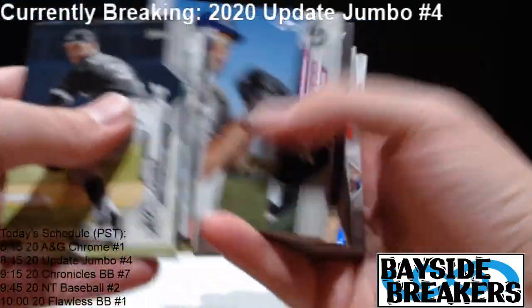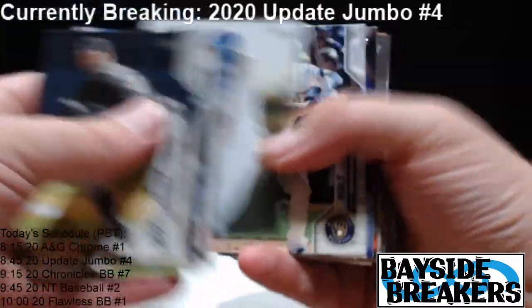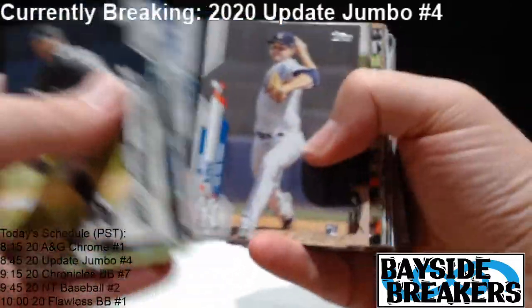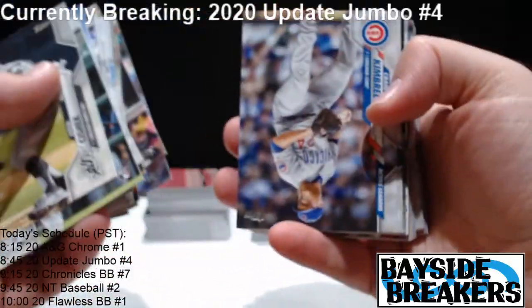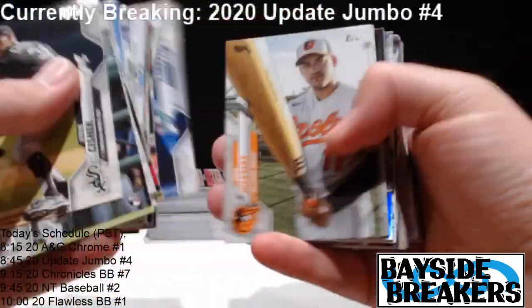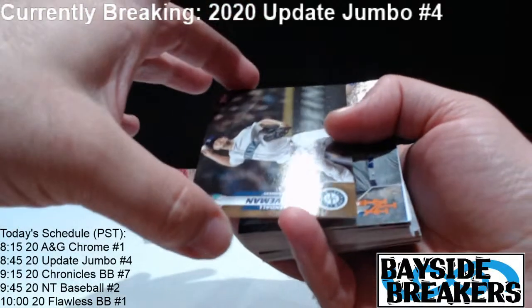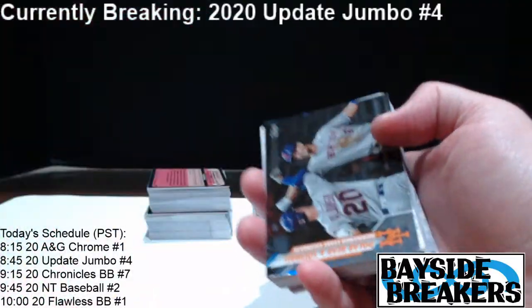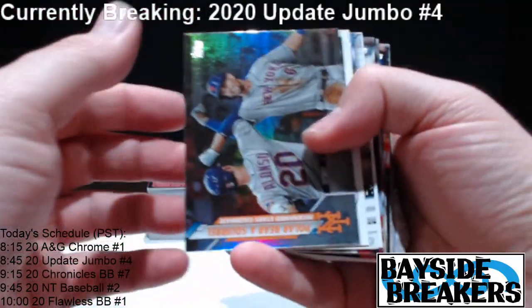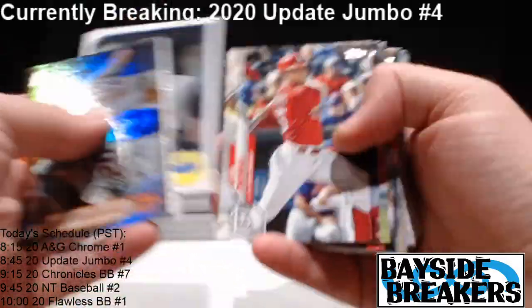But I say, yeah, we pulled a Jeter patch auto. I think it was numbered to 5 or 10. We pulled a printing plate, I think, too, which is cool because you don't normally see low numbers like that, just because there's so much of this stuff out there. Here's another gold parallel. Seattle Mariners, Kendall Graveman, 2020 for the Mariners. Foil board, Yelich, Clemens, and Evan White for the Mariners.